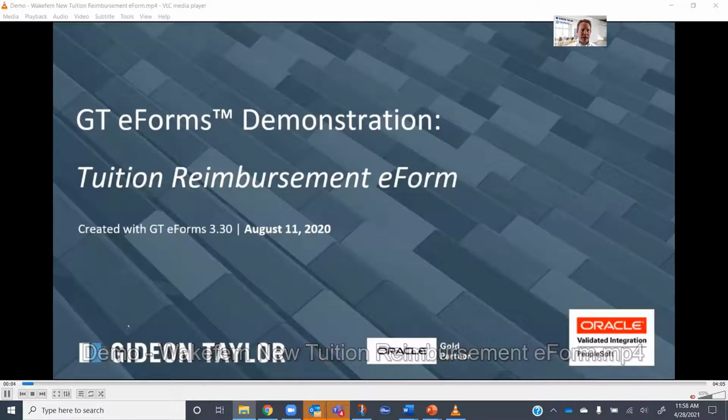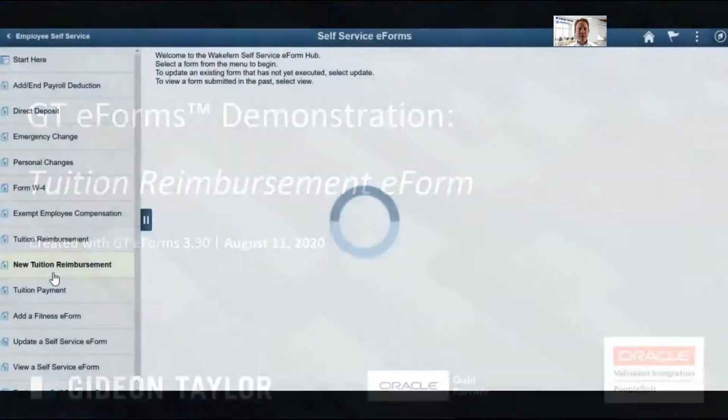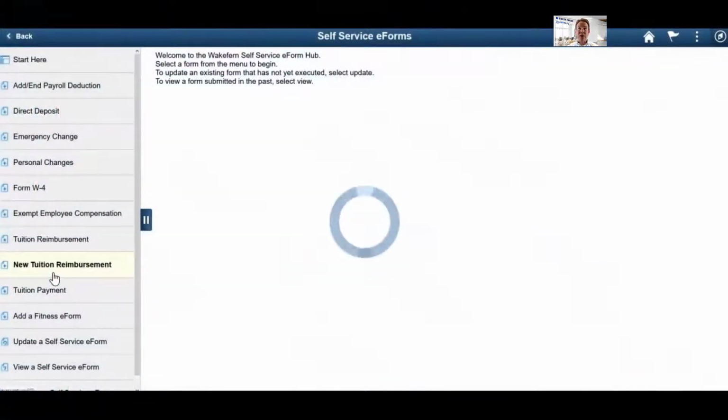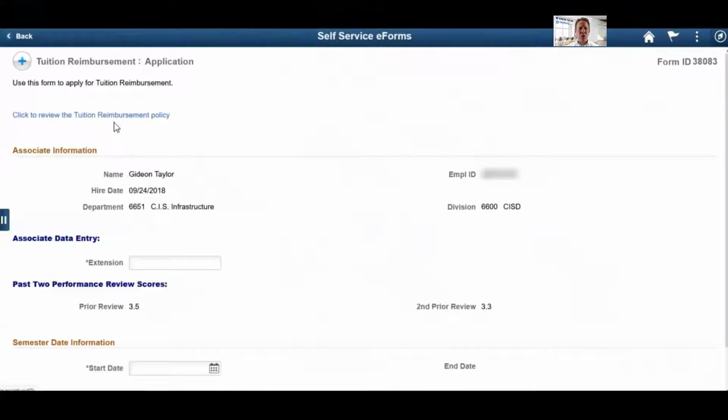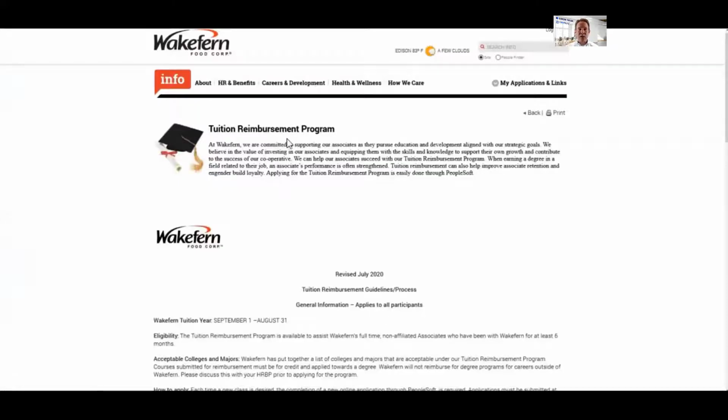For them, it's all HR-based automation, and they've done all kinds of really cool employee self-service and manager self-service, both for the corporate office as well as for the, I think they've got over 200 or 300 stores and distribution locations. So this is their tuition reimbursement form that they've enabled for employees to request tuition reimbursement for qualifying college courses. There again, we've got a hyperlink that takes them out to a page with additional information about the program.